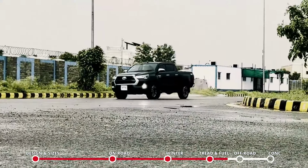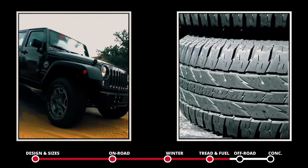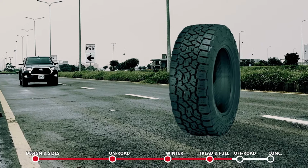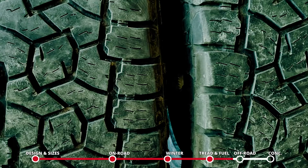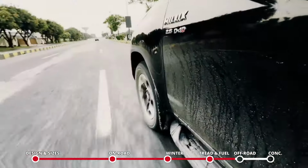From my experience, a set of G015s that mostly stayed on the road lasted around 40 to 45k miles. For reference, the Toyo AT3 managed to reach 55k miles. But yes, the good thing is that the Yokohama still offers a 60k mile warranty with these tires.